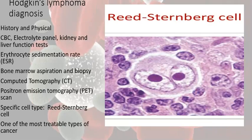Of course, we're going to do a good history and physical. We're going to do some lab work, an ESR, bone marrow aspiration. There could be a CT ordered of the neck, chest, abdomen, or pelvis, or a PET scan. The PET scan assesses for disease that's not detected by CT.